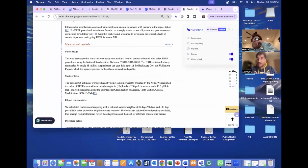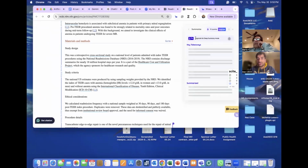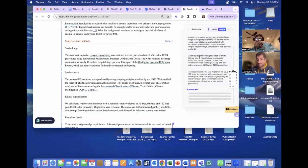So once you click this Wise One, it gives you these options, right? So you can explore, focus, and so on, or you can just click summary. And it will give you the summary of the paper for you.